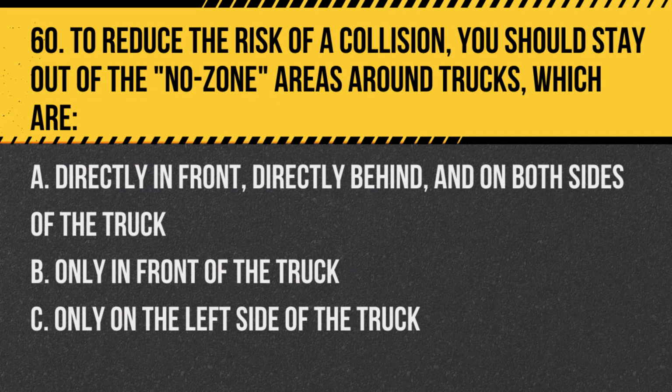Question 60. To reduce the risk of a collision, you should stay out of the no-zone areas around trucks, which are: A. Directly in front, directly behind, and on both sides of the truck. B. Only in front of the truck. C. Only on the left side of the truck. Answer: A. Directly in front, directly behind, and on both sides of the truck. These no-zone areas are large blind spots where the truck driver cannot see other vehicles.